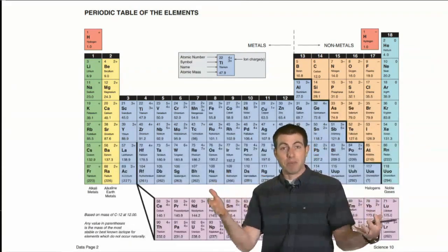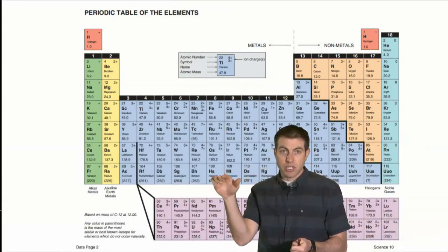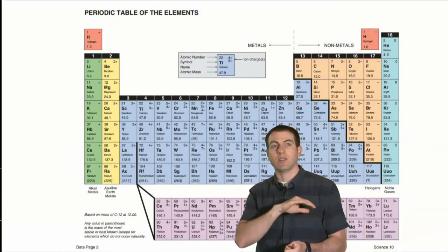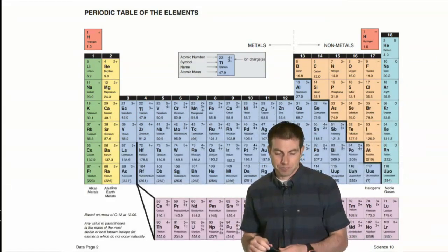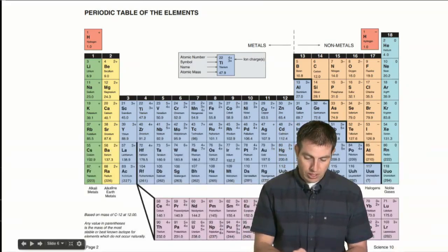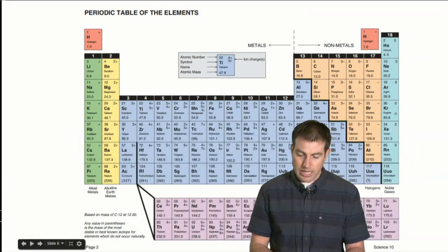We put a big gap there because there's these elements down below, but the first shell holds two, the second shell holds eight, the third shell holds eight, and you can continue that down. The next shell holds, if we count it all the way across from potassium to krypton, we'd go 1, 2, 3, 4, 5, 6, 7, 8, 9, 10, 11, 12, 18.